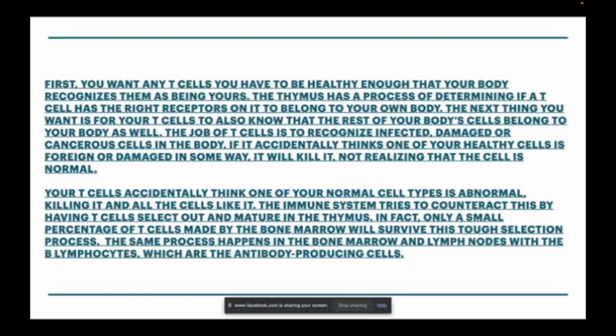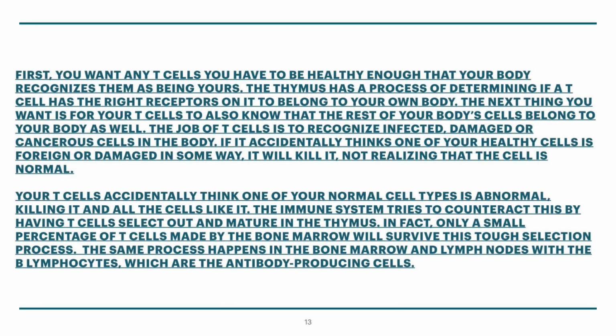If your T cells accidentally think one of your normal cell types is abnormal, they kill it and all the cells like it. The immune system tries to counteract this by having T cells select out and mature in the thymus. In fact, only a small percentage of T cells made by the bone marrow will survive this tough selection process. The same process happens in the bone marrow and the lymph nodes with the B lymphocytes, which are the antibody producing cells.